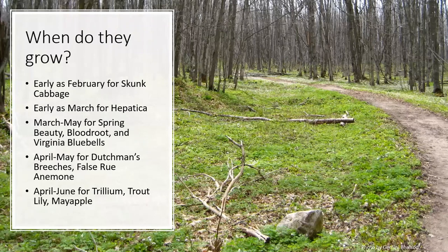Here's a picture of what that environment might look like in the early spring. This is a picture of a forest where there are spring ephemerals growing. You can see that there aren't any leaves on the trees yet, but if you look really closely, there are small flowers growing.